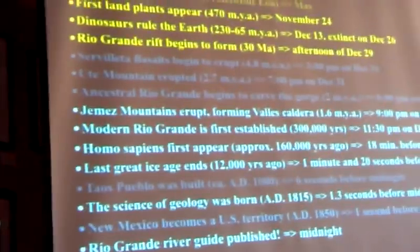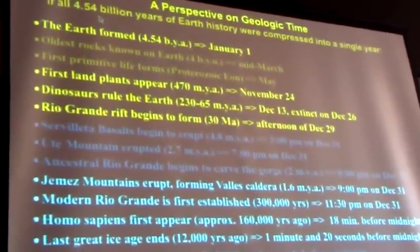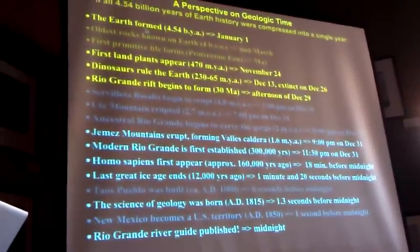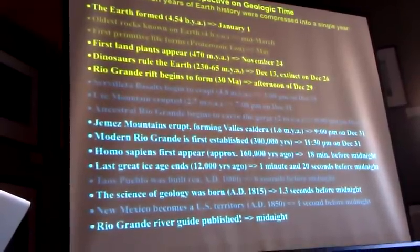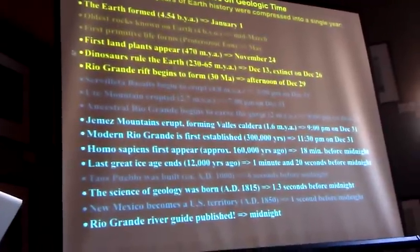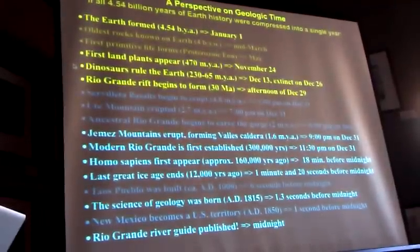Okay, so here's an attempt to make geologic time understandable to us mere humans. If all 4.5 billion years of Earth history were compressed into a single calendar year, here's a perspective on some of the important events in history, some of which I've highlighted. So the Earth forms 4.5 billion years ago. The first land plants appeared November 24th, so pretty late in this history. Dinosaurs rule the Earth for about 165 million years, from December 13th to extinction on the 26th. The Rio Grande Rift begins to form late on December 29th. And all the remaining events in blue happened on December 31st.